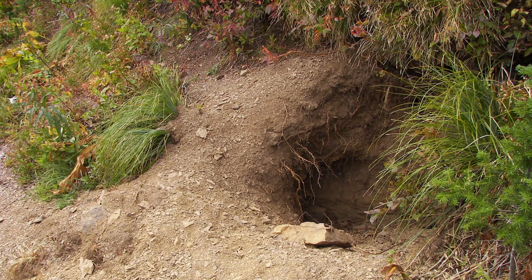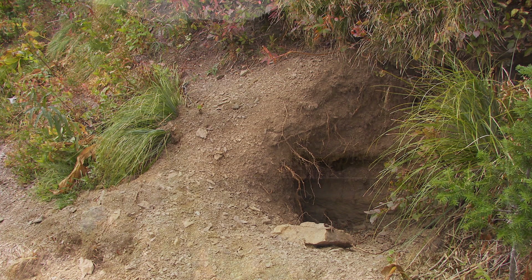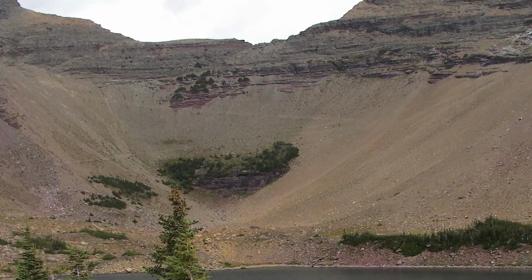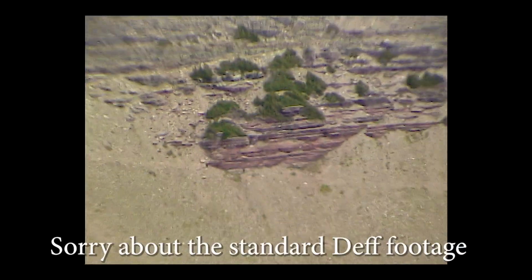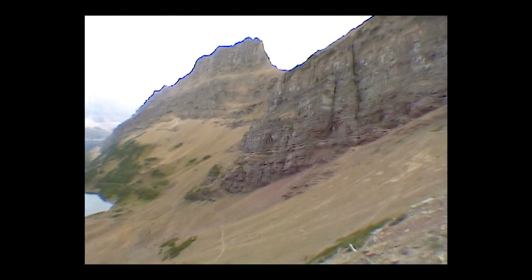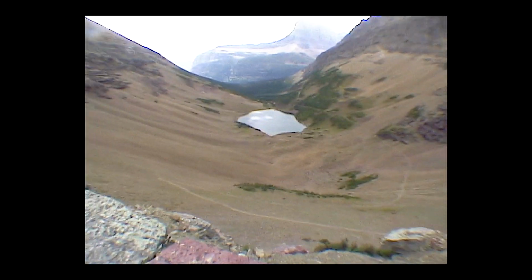And by the way, see that little hole? Apparently a bear dug that. From the lake, there's also an intimidating view of the switchbacks up to the tunnel. The trail goes up another 500 feet in about two-thirds of a mile. Because of the weather, well, my view wasn't that great.